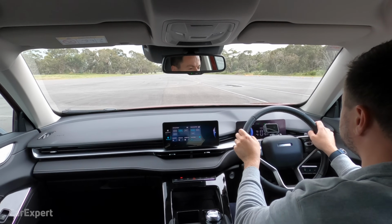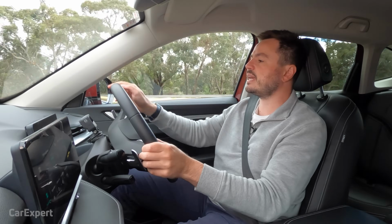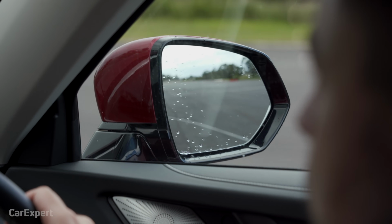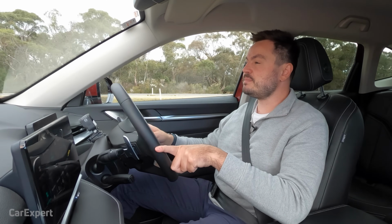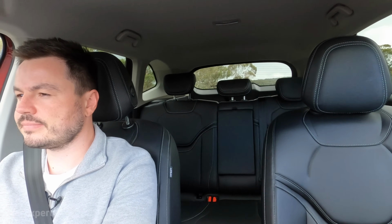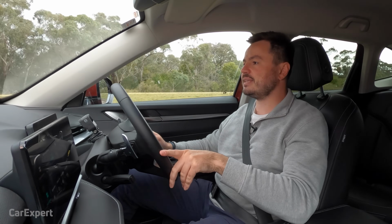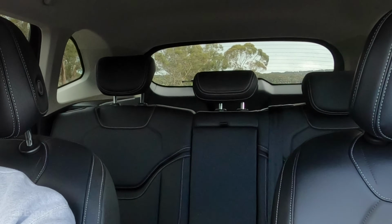Let's talk visibility. So out the front here, it is good. I have really great visibility across the front of the car. I can see the edges of it as well. The wing mirrors are really big, so I can clearly see down the sides there. You've also got a blind spot monitor built into those. Visibility out the rear isn't great. The window is very narrow, and from where I'm sitting here, I just see the top edge of the road. I really don't see too much as you sort of venture down the back of the car. So I think that window really needs to increase in size to improve that rearward visibility.